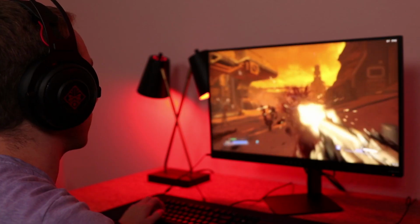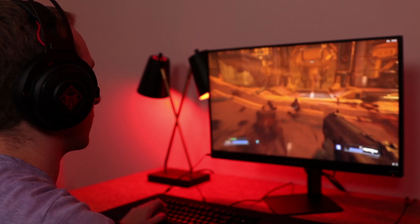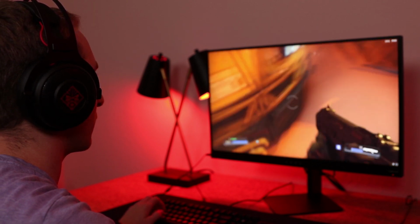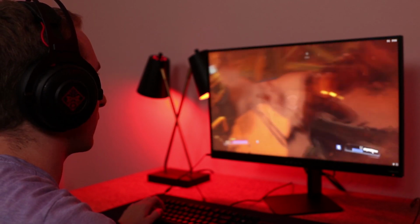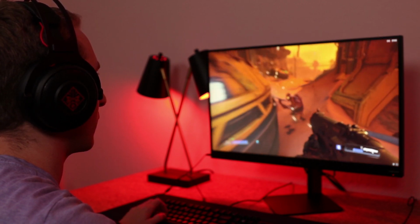My favorite game right now has to be Doom, because something about the really good graphics combined with the super fast-paced environment makes for a great game. This monitor back here is no joke. It goes up to 165 Hertz, which I'll get to in a minute, but Doom plus a really fast refresh rate at high FPS is just mind-blowing to me.